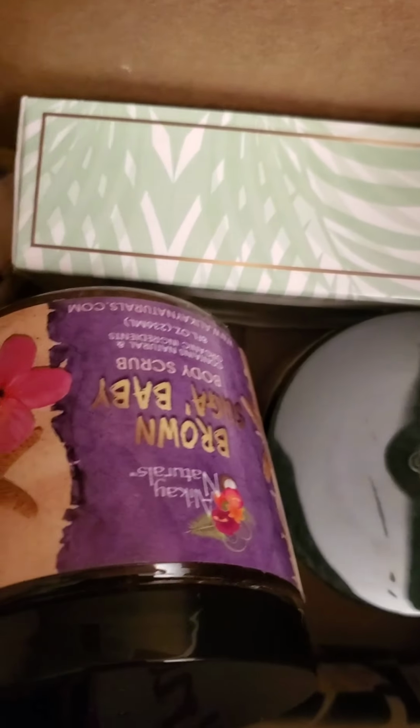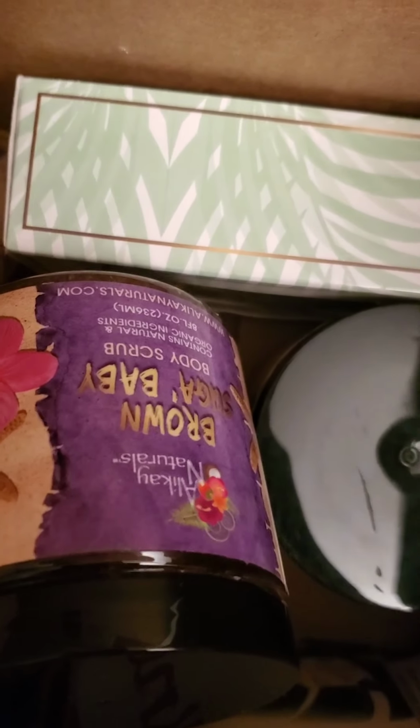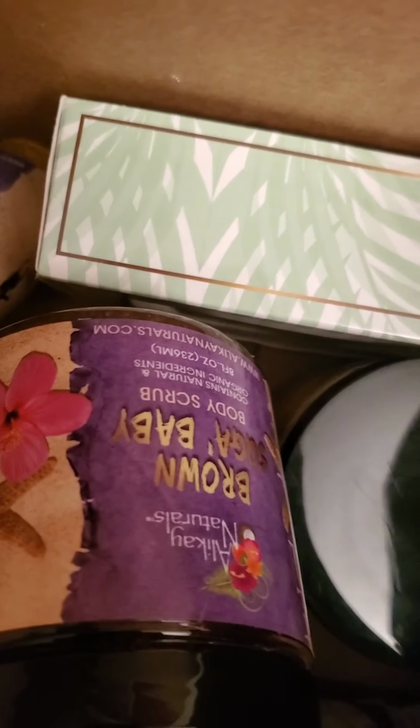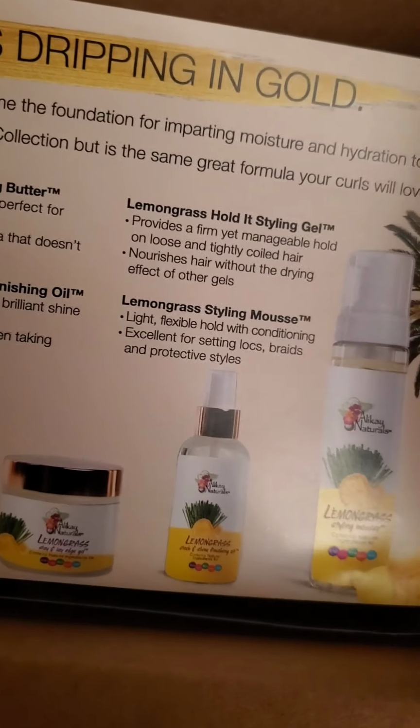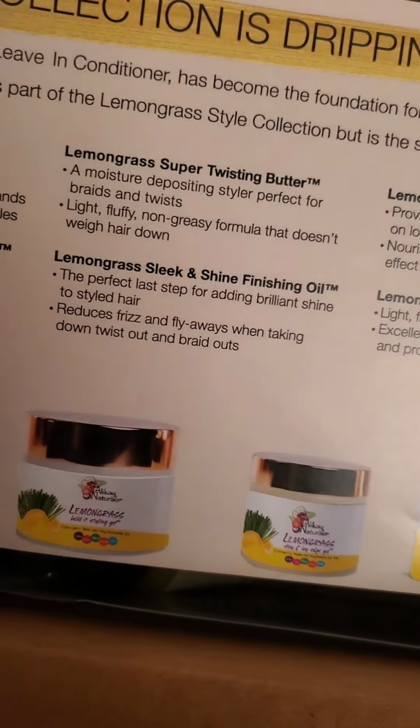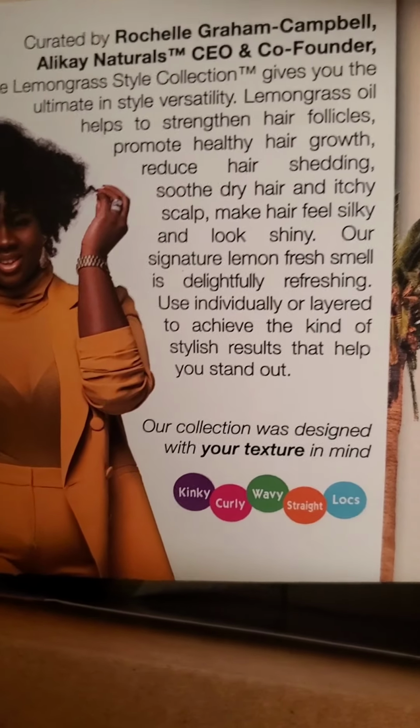So these all came individually bubble wrapped. I cut the bubble wrap off just in the interest of saving time and getting to the products much faster. So this is just some info, kind of advertising her line, and that's the company owner, guys. This is a little brochure, so these are all from the lemongrass line. It's her again, Rochelle, that's her name.